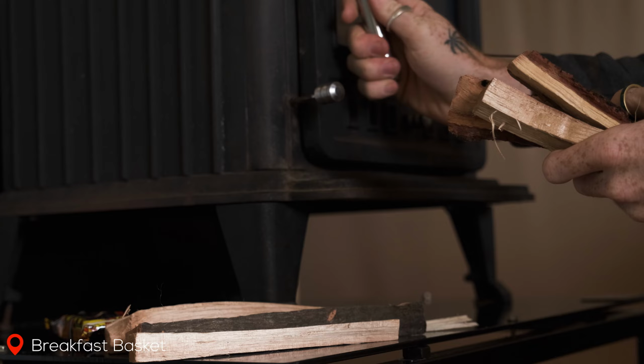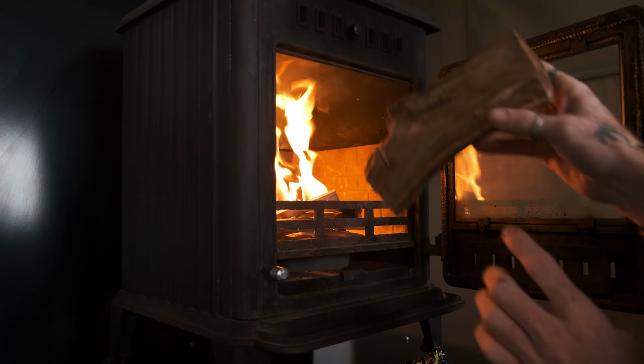We found our breakfast basket on our deck, so we've just lit the fire. We're gonna have a cozy morning, cook this up, and hope for some better weather.